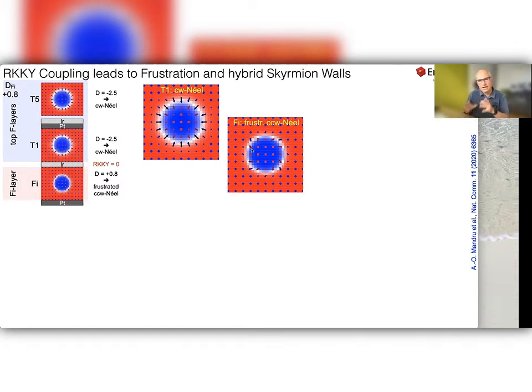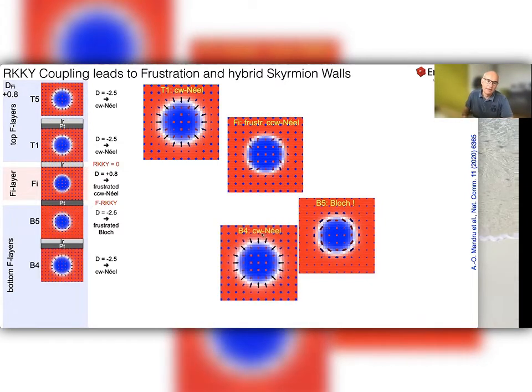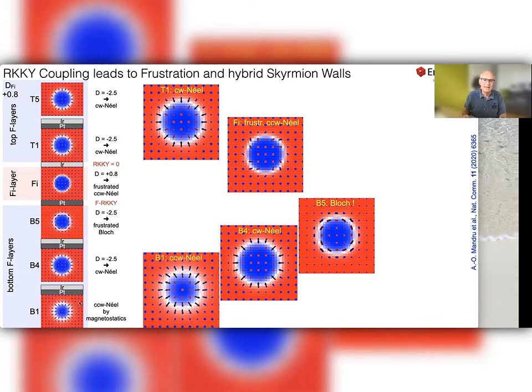Now, in the topmost of the bottom ferromagnetic layers, we actually find a Skyrmion that has a Bloch-type wall. Now, why do we have this Bloch-type wall there? Because in the fourth layer, we again have the counterclockwise Néel wall. So we conclude that the Bloch wall Skyrmion appears because the Skyrmion is frustrated. It has to choose between a counterclockwise chirality that exists in the ferrimagnet and the clockwise chirality we have in the fourth layer of the ferromagnet. So that Skyrmion in the middle has to compromise between the two types of walls and therefore takes the form of a Bloch wall. Now, if we go through the bottom layers, they all have Néel walls except the bottommost Skyrmion that has a counterclockwise Néel wall, which arises from a minimization of the magnetostatic energy.